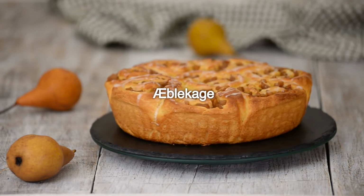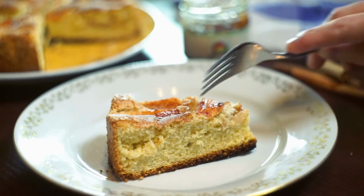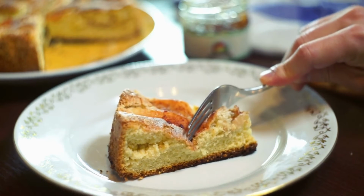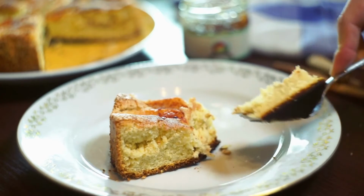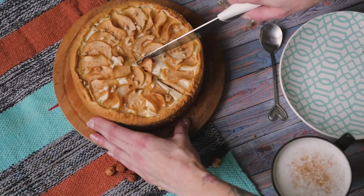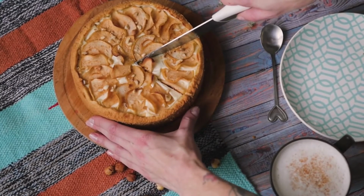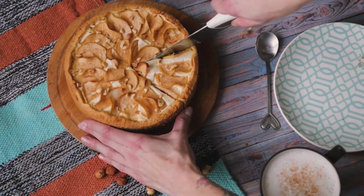Æblekage. Æblekage literally means apple cake, though it refers to a traditional Danish dessert that's closer in appearance to a trifle. Typically served in a glass or transparent bowl, it's made with layers of apple puree, apple cake crumble, Danish macaroons, and whipped cream.